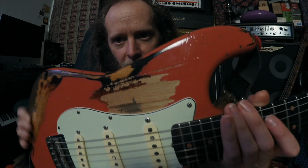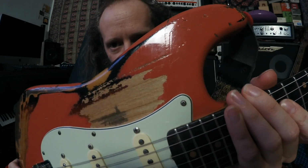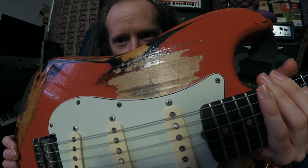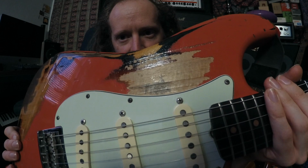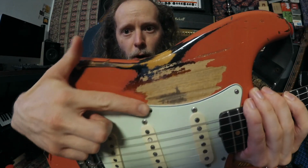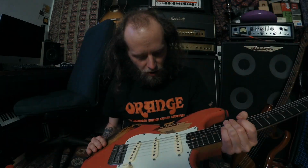And you can see, if you look up here, all the scratches in the finish, how heavy I was picking the guitar. And again, you can still see bits of nitro in there. But that, and also this dark spot here, that's the initial relic that Nick had put in there. That's the initial bit of wear that Nick had put on there.